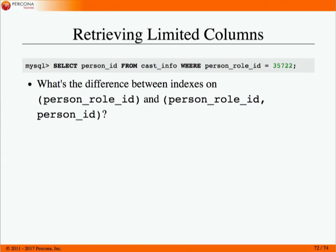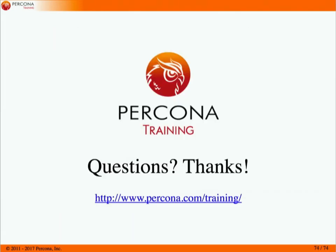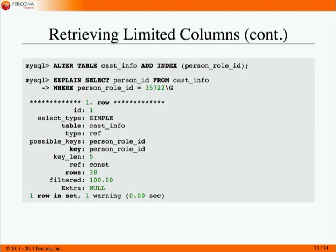The same thing here. We can mess with less memory, less buffer pool utilization. If I'm doing select person ID from cast info where person role ID equals this, there is a big difference between an index just on this, which makes sense because that's the rule we've been following. But what if I created an index on person role ID, person ID? Right? It's a little bit better because I'm going to be looking at less data.